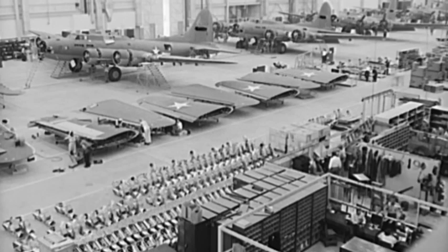The comparison between American and German engine production illustrated the impossible position Germany faced. Pratt and Whitney, along with Ford Motor Company, produced over 125,000 R-2800 engines by war's end. Production of this single engine type exceeded Germany's entire combat aircraft engine production.